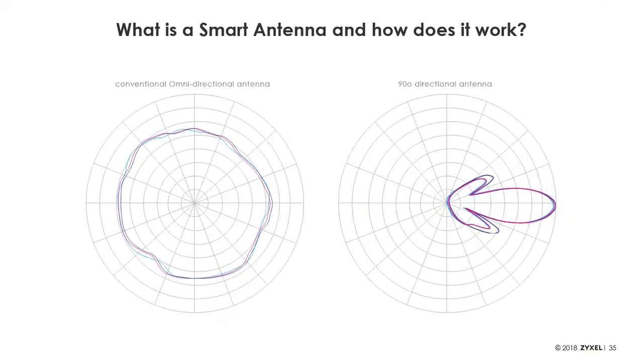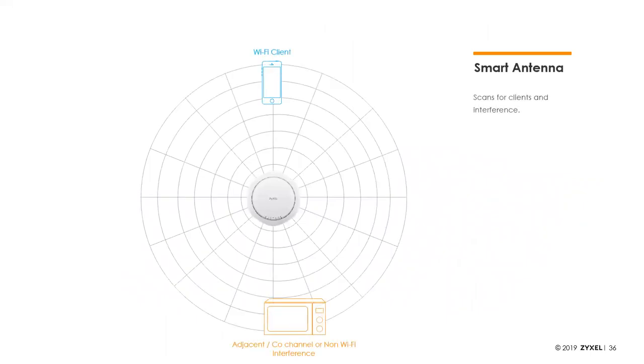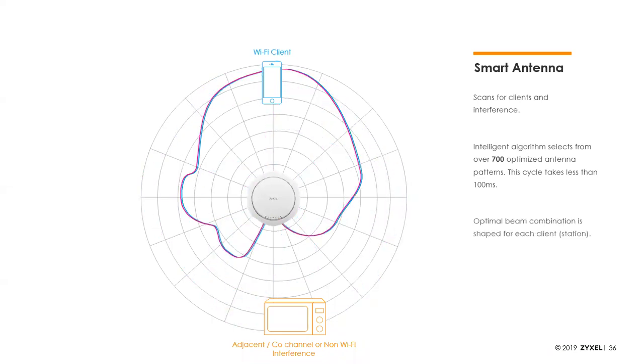So smart antenna works by, instead of using a fixed antenna pattern, it has the ability to switch through hundreds of different antenna patterns. Our smart antenna algorithm takes a look both at where the client device is in relation to the AP, but we also scan for other sources of RF noise and choose an antenna pattern that focuses the signal to the client device where it is, but also so that we are not listening and picking up noise from other sources of interference. Again, whether it's a microwave or whether it's another access point operating on the same channel.